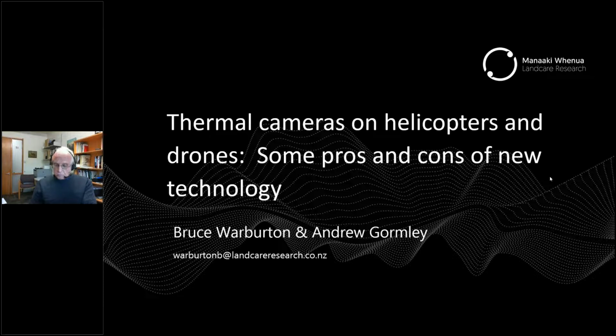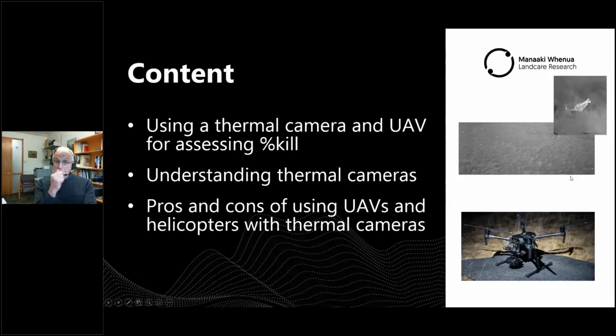So in this talk, I want to cover three things really. I'll look at the control operation that we monitored in detail and show you some results of the percent kill that we achieved. And then I just want to go through two parts. One, just looking at thermal cameras by themselves and the technical issues around them and what we've learned from using those. And then some pros and cons of using UAVs or drones and helicopters. And I don't profess to be an expert on this technology, so this is more of a biologist perspective of these technologies.